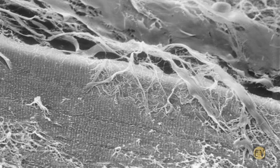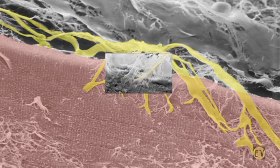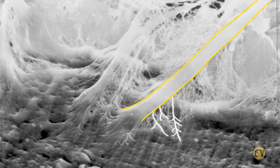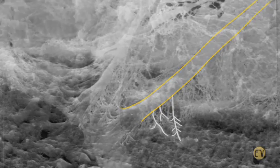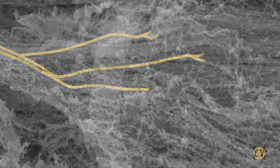When we observe the surface of a muscle cell at high magnification, we can see collagen fibres spreading out from a strand of perimysium like ivy branches, and then coming into contact with the surface of the cell and the endomysium. And even more amazing, in this picture, we can clearly see that the collagen fibres are continuous with the structures contained within the membrane of the muscle cell, and that they are even continuous with the cytoskeleton.